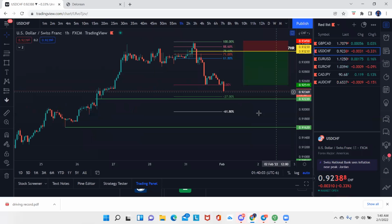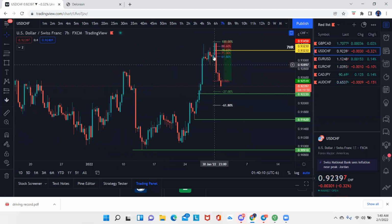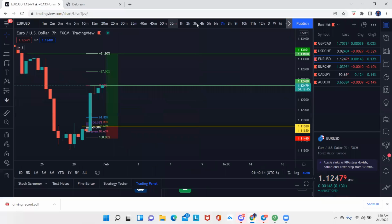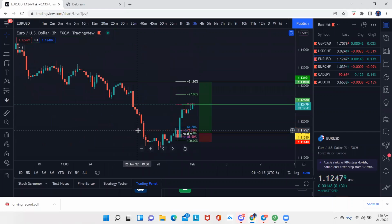so I'm not going to go over it. USD Chef would have been nice if we could get a pullback up here, but it looks like this is just going to keep dropping, so this is probably not going to happen tonight. Euro USD, similar. As you can see, I haven't marked up. Whether or not it's going to pull back, I don't know.